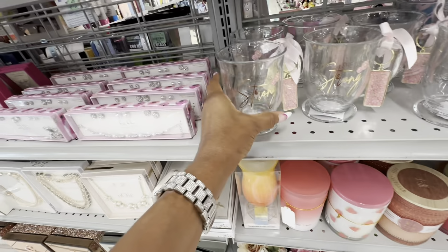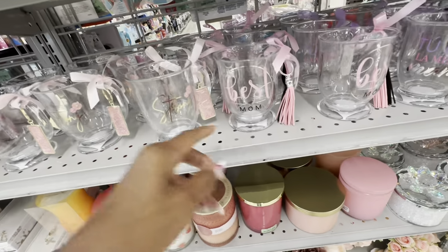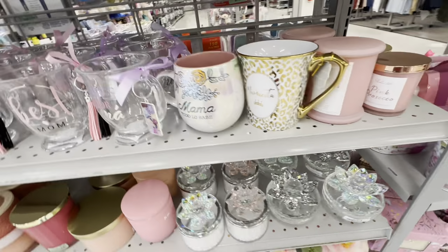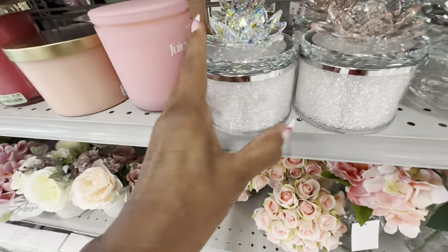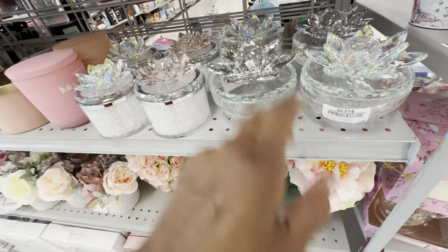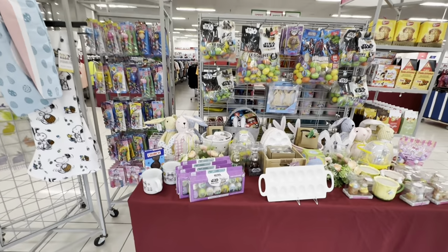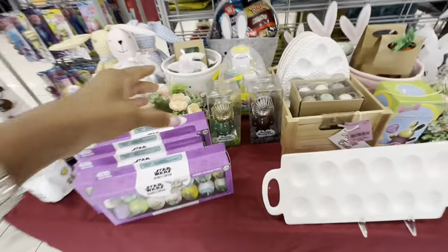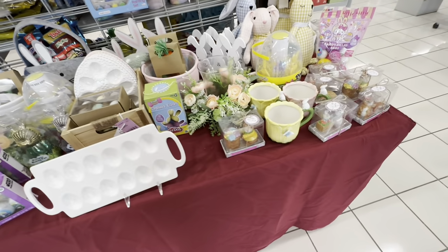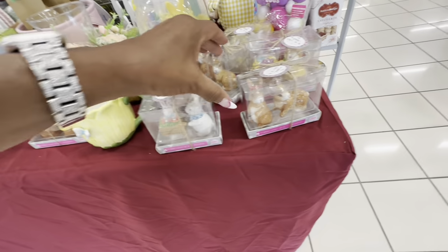Oh, check out these glass right here. She is strong. $4. Best Mom. Ooh. I like these too, right? $11. This one's a different shape. Let me check it out. Oh, this one is $13. So come on and get your Easter goodies. I like these portable bunny fan. $7. This is cute. $4. And they still have some salt and pepper shakers.